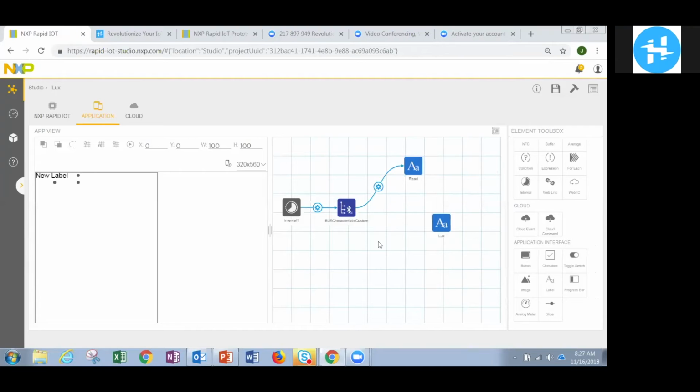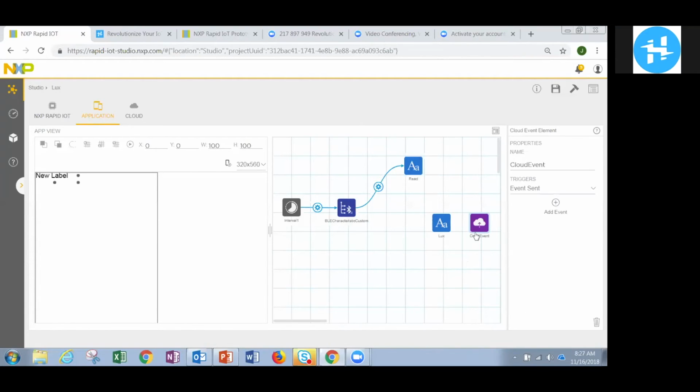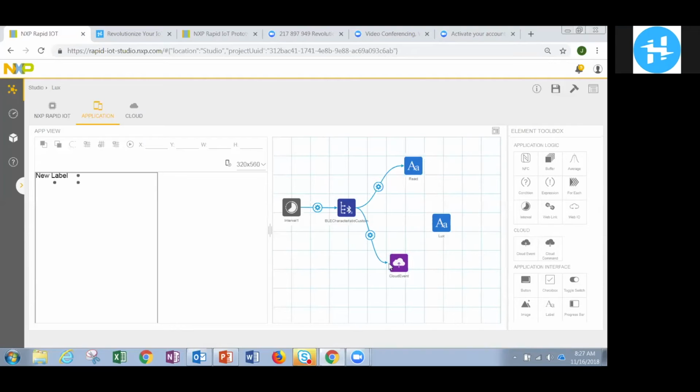And then let's do something, oh, I forgot. Now after we take the BLE data, you want to send that up to the cloud for further storage. So let's get a cloud element. Okay, let's do a cloud event. Connected to the cloud. All right, so it looks like right now we have these two labels. One of them we will name Lux, one of them will actually be the light reading.